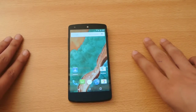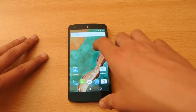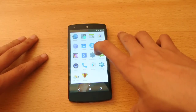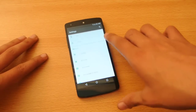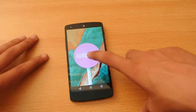Hey guys, in this video I'm going to show you my top 5 best features that I like on the new Android 5.0 Lollipop. You can see I am running the 5.0 Lollipop here. If we go into the About phone, then you can see this is running 5.0 Lollipop.